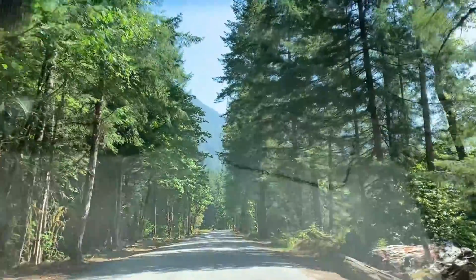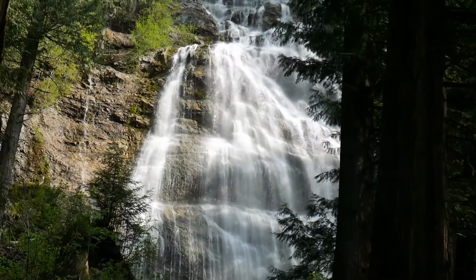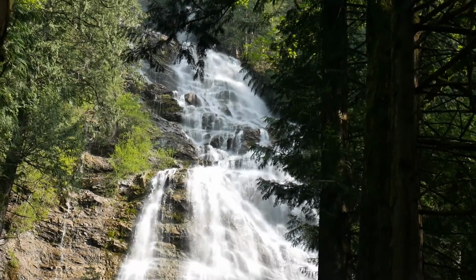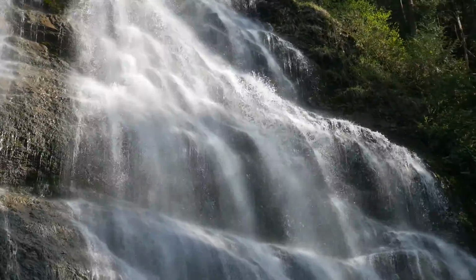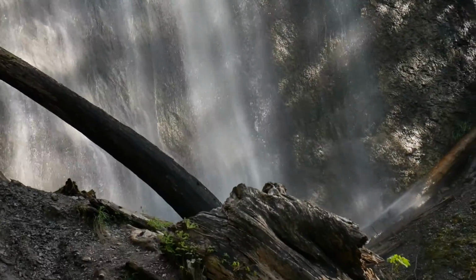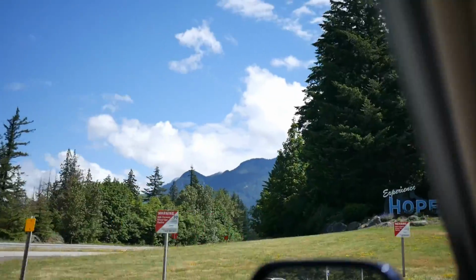Starting from Vancouver and working my way towards Calgary, the first stop is Bridal Falls in Chilliwack, BC. Just over an hour from Vancouver, and if you look closely enough, you'll see Bridal Falls from the highway. It's an easy stop, a quick 10-minute walk to the falls, and it makes for a nice way to start or end your drive. I'm going to try and go through this list fairly quickly.